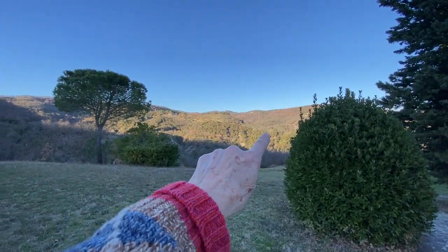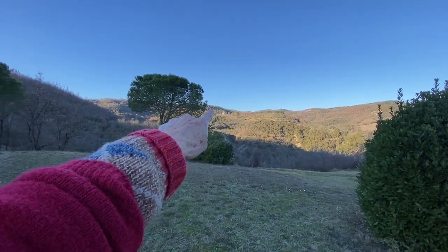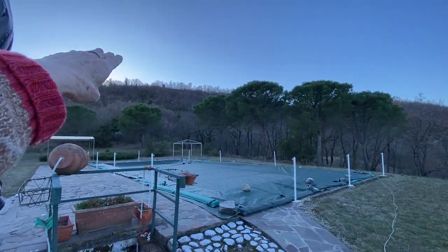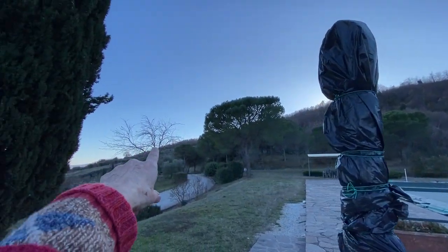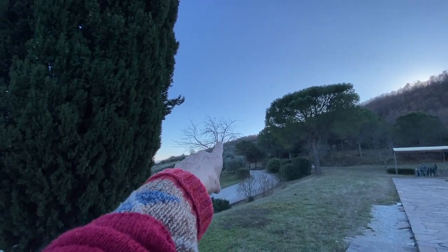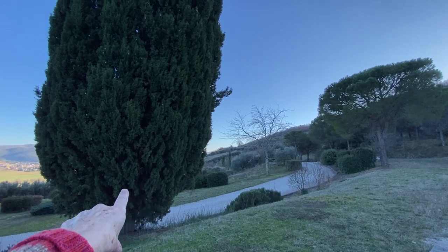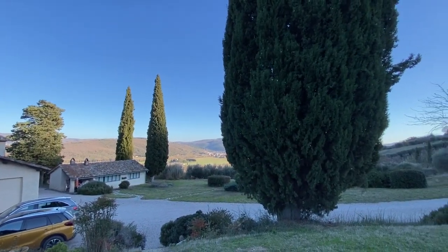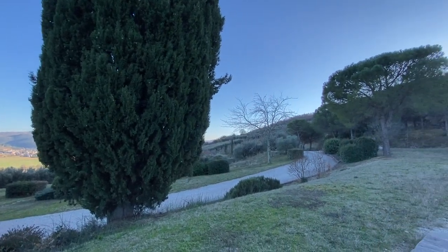The land is going all the way up until just below that house over there, and then the whole hill behind us here, plus a field above it, which is flat, and then going down where that cypress is, and it goes down all the way over here. So it's a beautiful estate, really, very big, with about 800 olive trees.